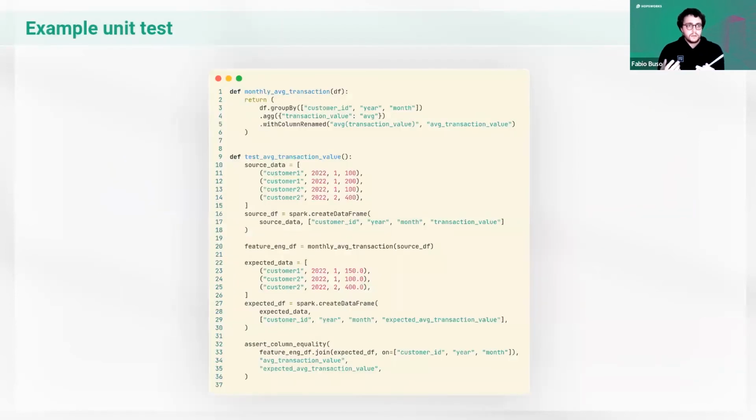So this is a quick example of the unit testing we're running in PySpark that you can run. Essentially, on the top part, we have our transformations function. We have a set of transactions coming in for our customers, and we want to see what's the monthly average transaction for any given customer. So we group the data frame by customer ID, year, and month, and then do an average aggregation. Then we rename the column just to make it easier.